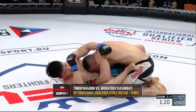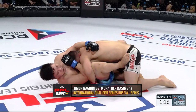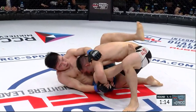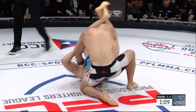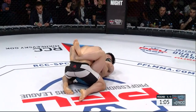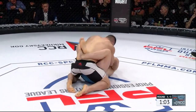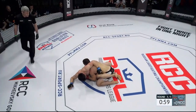Men's lightweights. Timur Nagibin, black and white trunks, on top. Muratbek Kasimbay in the blue, representing Kazakhstan, on the bottom. There's a triangle attempt by Kasimbay. Nagibin does a great job defending, turns out of it. 1 minute remains here.